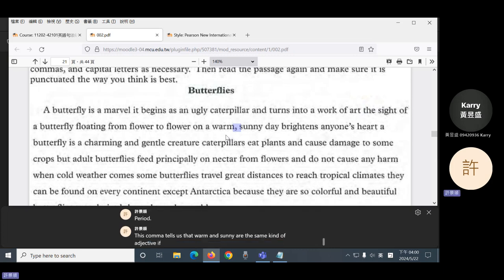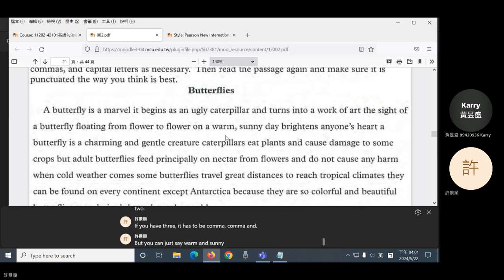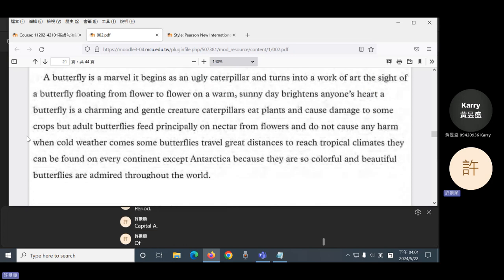If you have two adjectives that are the same kind, instead of writing and, you can put a comma, but only if you have two. If you have three, it has to be comma, comma, and. But you can just say warm and sunny. Anyone's heart, period, capital A. A butterfly is a charming and gentle creature, period, capital C.